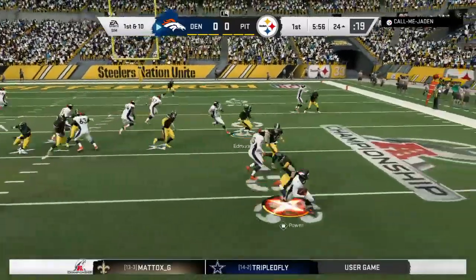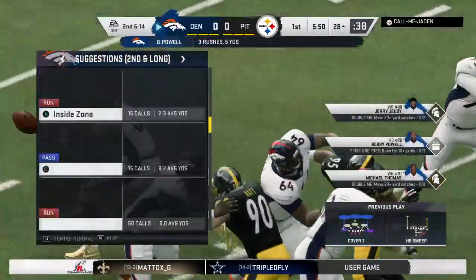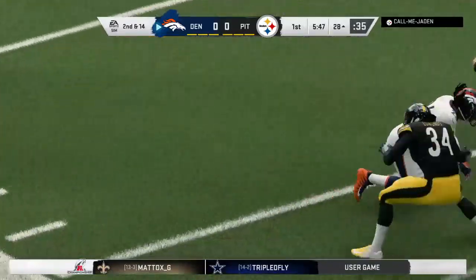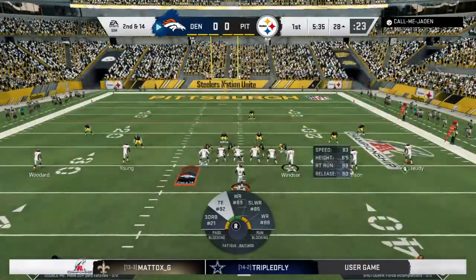On 1st down, it's Powell. Slipped one tackle, but no more as he's knocked to the deck behind the line of scrimmage. It's a loss of 4 there, bringing up 2nd down. Nice play right there to stop him behind the line, but I want to see how this defense continues to play him here in the 1st half.